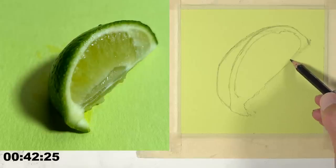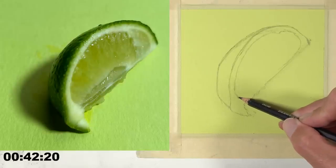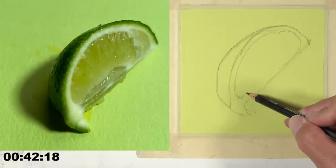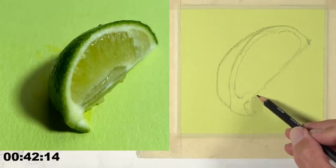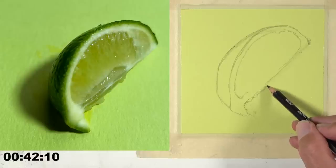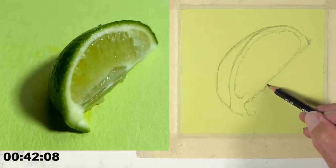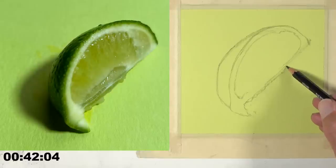All right, so just getting an idea of where that rind is. I guess that's the rind. I'm sure I'll call out all the parts to this rind incorrectly. The rind. Is that what that is? Is that the peeling? I call it the peeling. Is it the rind or is it the peeling? I think it's the rind. I'm going to go with peeling.